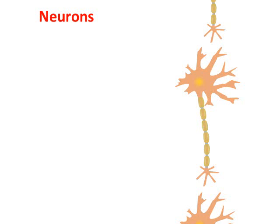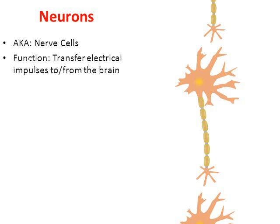So when we look at neurons, neurons are another name for nerve cells. And here's a typical drawing of a nerve cell. The function of a nerve cell is to transfer electrical signals, and we call these signals impulses. So a neuron is going to send impulses, electrical signals, to the brain and from the brain.